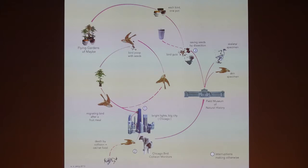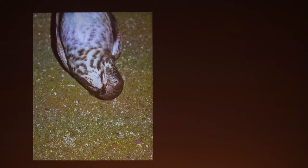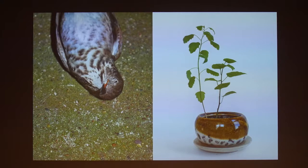And then actually do what with them? One thing I've been doing is planting them. So this is a Swainson's thrush that died in the fall of, I think, 2013. And this is the stomach contents from that Swainson's thrush grown up in a pot, a series of pots I've been making on the wheel out of stoneware, whose glaze patterns match and are inspired by the species of that specific bird. So the idea is trying to make visible this invisible ecology that otherwise is being interrupted, and growing out these possibilities yet again.